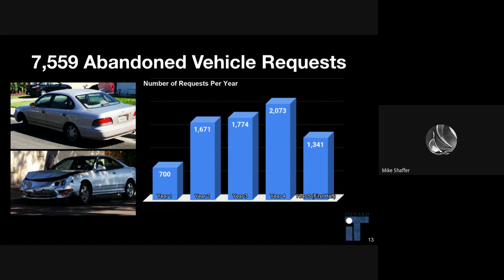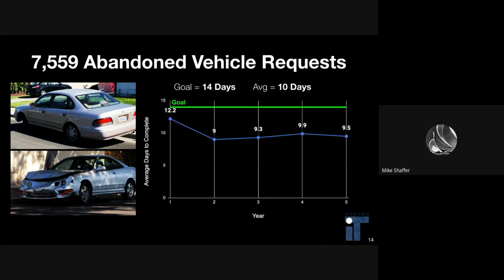Again, we're seeing a similar trend: a big jump from year one to year two, and then a steady increase. For year five, if our first half trends continue, we will again see the biggest number of requests in year five, with close to 3,000. Abandoned vehicles, again, looking at their goal of 14 days, on average they've completed requests in 10 days. And in each of the years, they've been well below our goal.